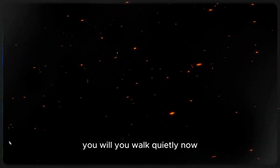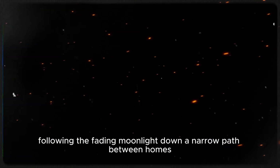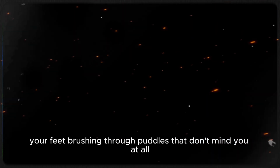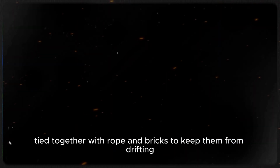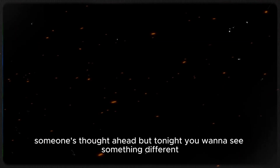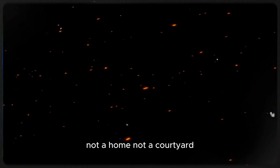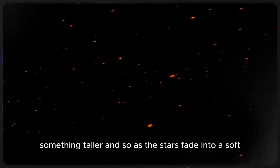You will. You walk quietly now, following the fading moonlight down a narrow path between homes, your feet brushing through puddles that don't mind you at all. The flood is steady, calm, familiar. You pass a line of stacked baskets tied together with rope and bricks to keep them from drifting. Someone's thought ahead, but tonight, you want to see something different. Not a home, not a courtyard, something taller.